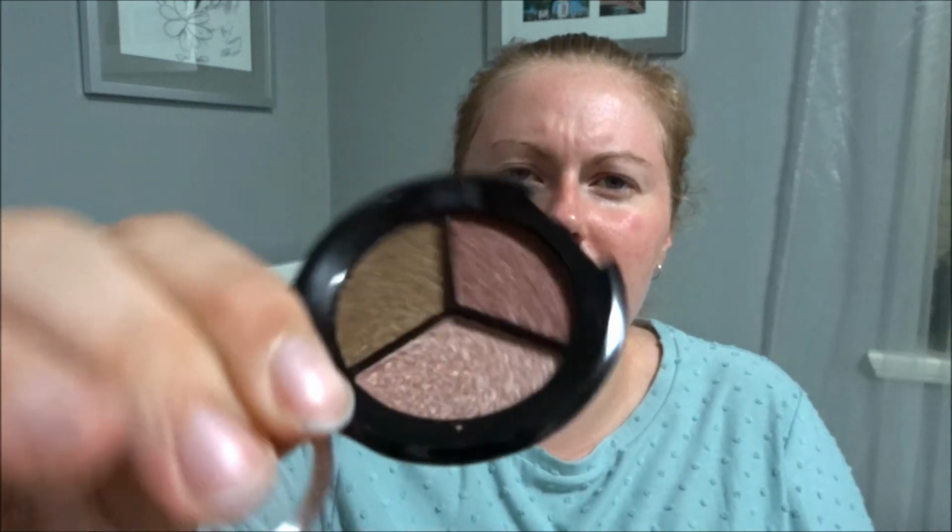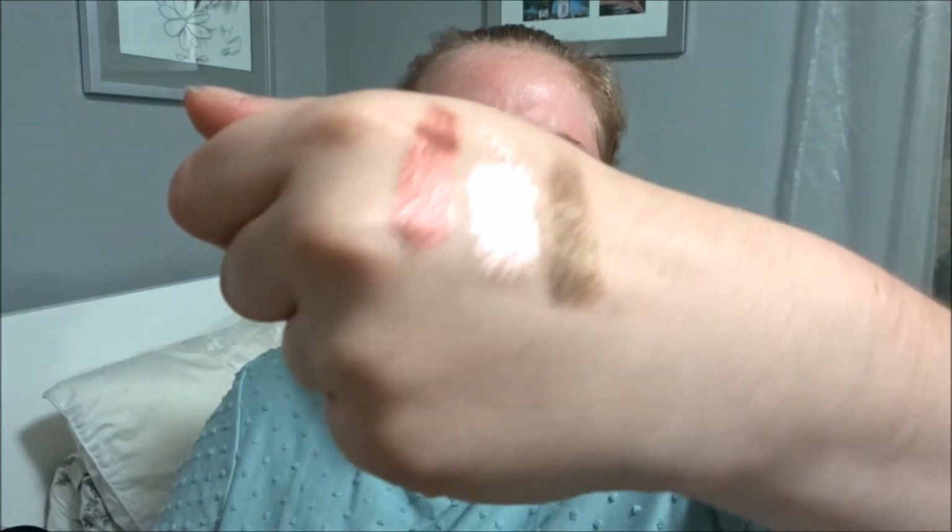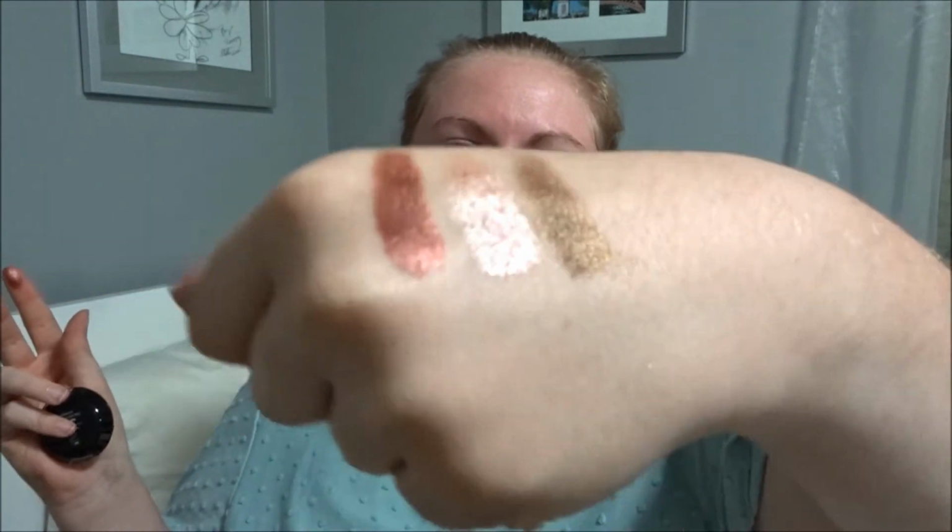So we could have gotten St. Barts, St. Lucia or Mykonos. I got St. Barts. So some rosy sort of tones. So those are the shadows that I got there. So we've got a bronze, a more maroon, and then a little rose gold one right there. Now they look so nice. So creamy, so much pigment. There's just one swipe. I cannot wait to actually play with these on my eyes. These look really good. Such good quality. Look at that metallic shine.